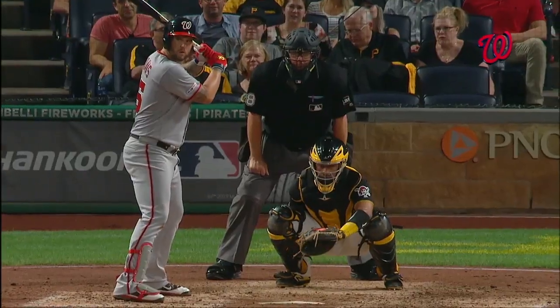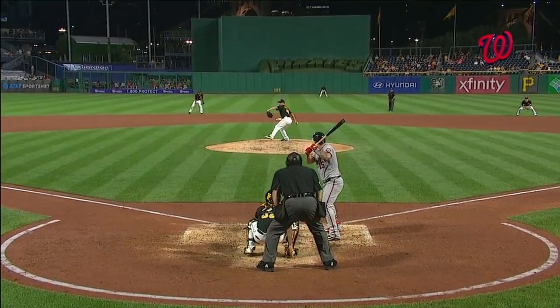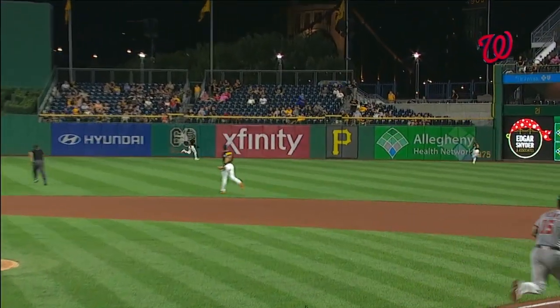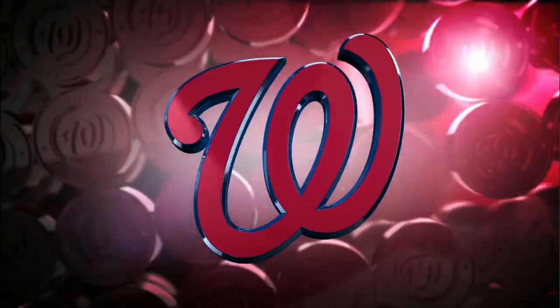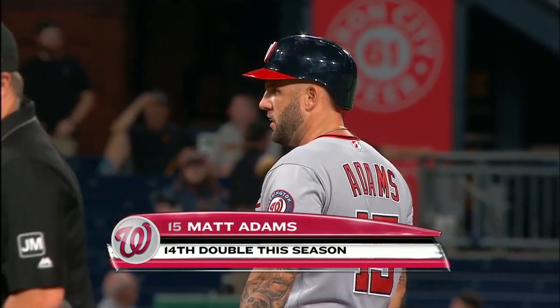I think you made a good point earlier. Ball's not carrying tonight like it did the first 2 games of this series. Well, it's cooler when the air's warmer and it's more humid. The ball's going to fly. Big thunderstorm rolled through here after the game. He thought he had one. You see him running there at the bottom of the screen. He'll take the double. He's hit the ball hard 3 of his 4 times tonight. 14th double of the year.